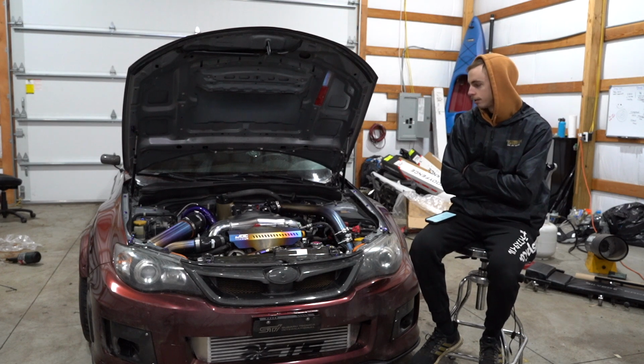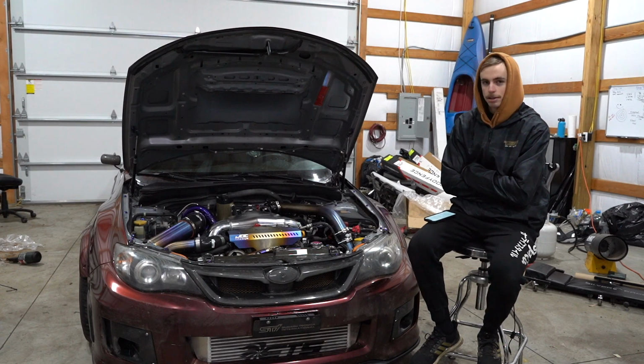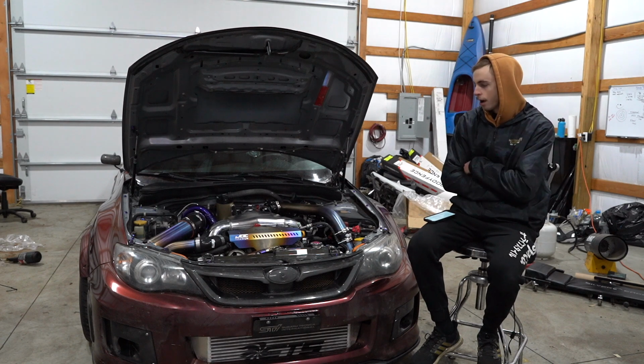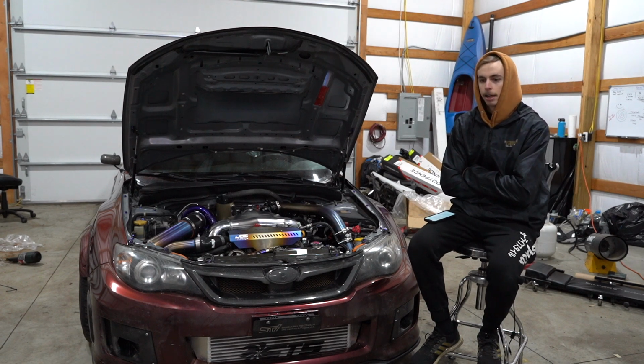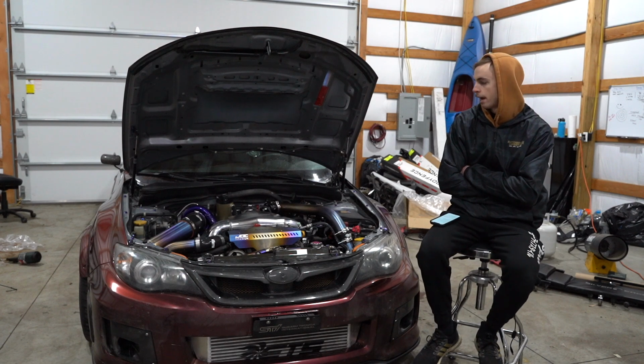I mean, it looked like a brand new closed deck block. Outfront does a really good job. If you're looking to do a closed deck block or build your own block, I'd highly recommend sending out to Outfront. They do some quality work over there.